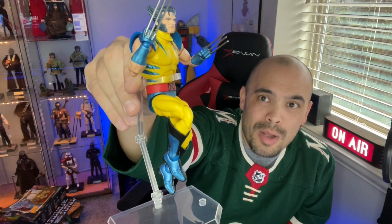That captures the essence of that character when I was reading X-Men in the late 80s and early 90s. Love the way they did the hair there. I mean, that's pure Jim Lee right there. Couple things about this figure that aren't great. Like the length of the claws. The claws are a little long. Like how the hell can that claw fit in his frickin' forearm? It would shoot out the bottom of his elbow when that thing was retracted.